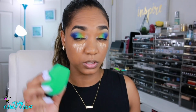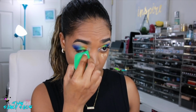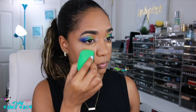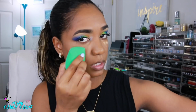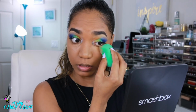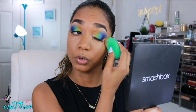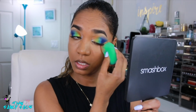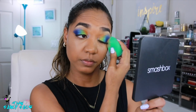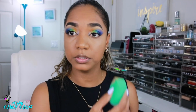So I let that sit for a little bit. Got my dampened EcoTools sponge. I'm just gonna tap that out. I like how it's blending out. I like how it looks. It doesn't look heavy or too creamy because it's very thin, like a water weight, but I'm getting coverage from it. I'll have to try this out some more, but so far, so good. It's not bad.